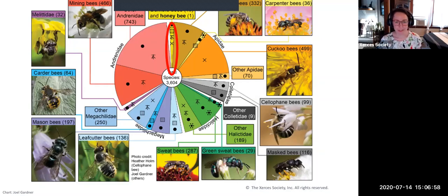Some of the big species groups include mining bees. So Andrenidae, that's that big pink chunk over on the top left. We have digger bees, which are quite common in New Mexico. Many are sunflower specialists. Sweat bees, mason and leafcutter bees, other big species groups. Interestingly, one of the highest diversity bee groups, the big orange chunk up on the top right, is cuckoo bees. Cuckoo bees, the technical term is kleptoparasites.